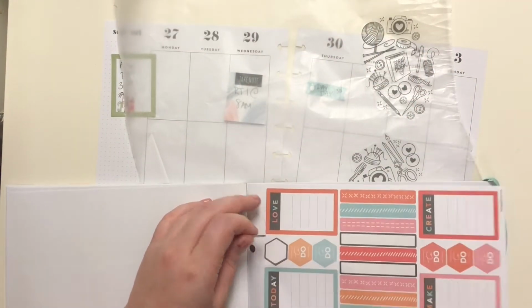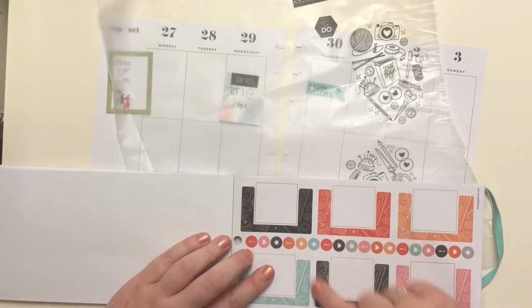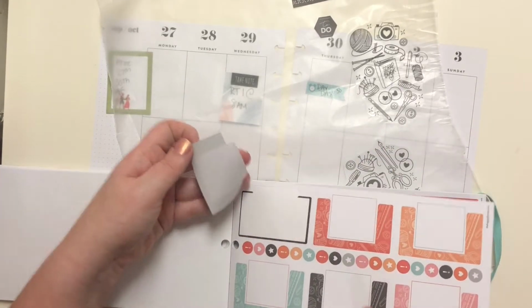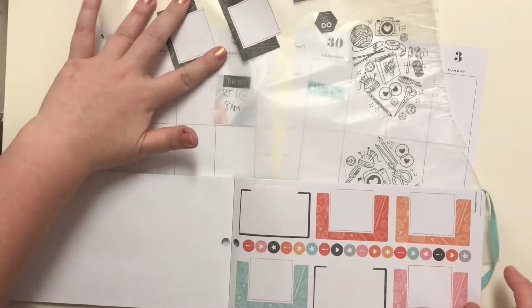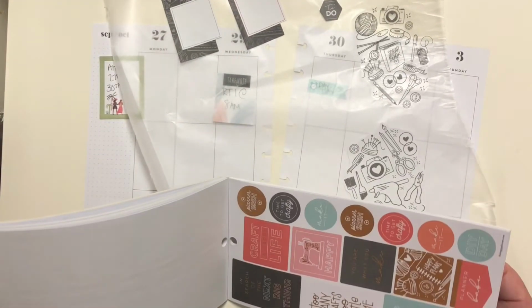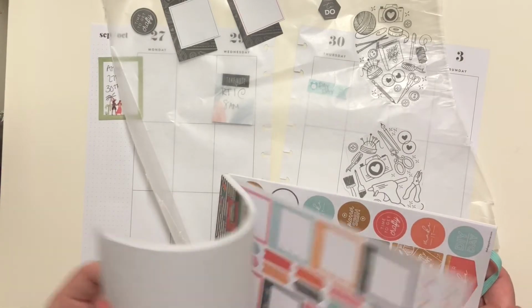Now some of these stickers are a lighter black. Some are a very traditional black and some are just a shade or so lighter. I think the bulk of the black in here is a shade or two lighter, so I have an idea for that. I'll show you once I go through.